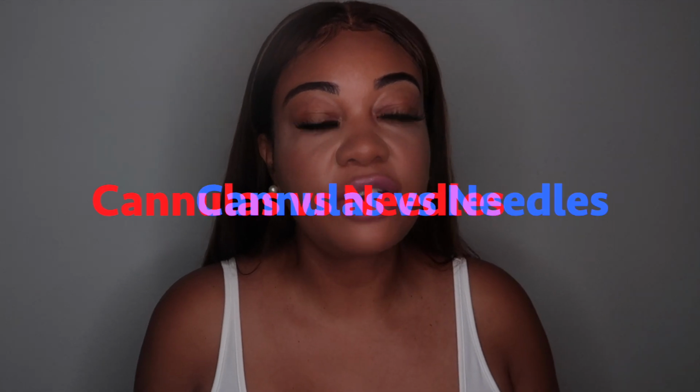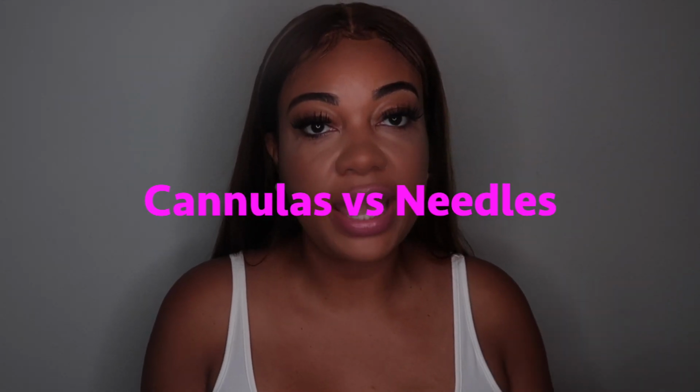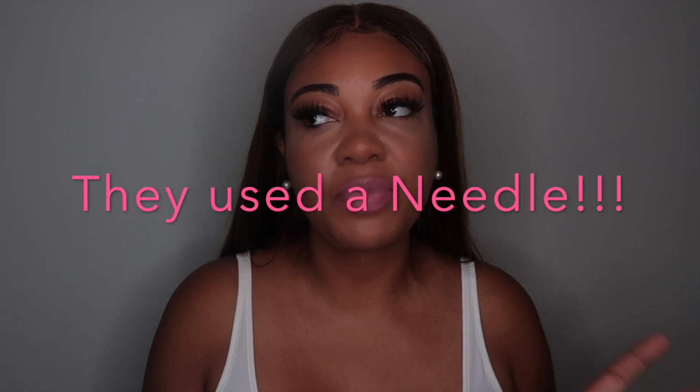What I didn't know before getting under eye fillers is cannulas versus needles. Cannulas are basically what they use when you get liposuction. Of course, under your eyes, it's a much smaller cannula. But I was told, based on research after I got fillers, that cannulas are better to use than needles. Now, I'm gonna be honest, I think they used a needle for my under eye. I'm gonna have to go back and watch the video, but I really do think they used a needle.